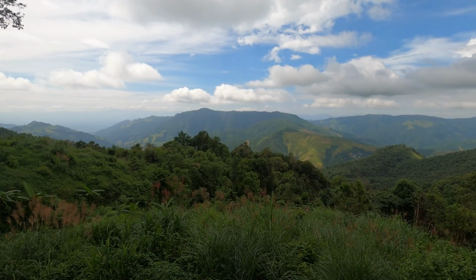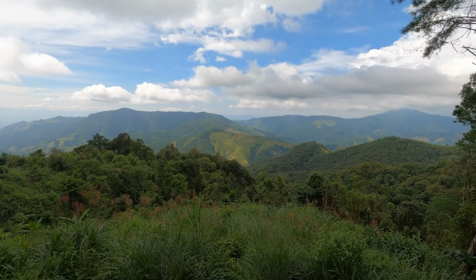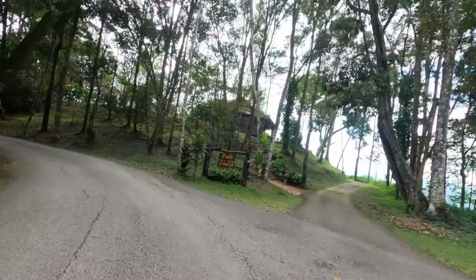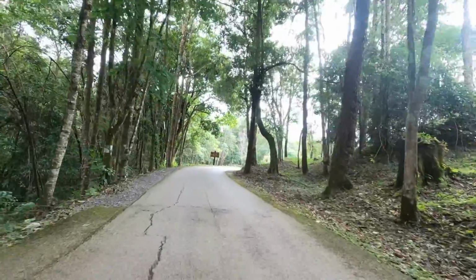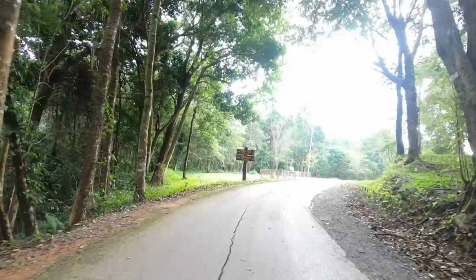I can tell you now, it actually looks better in real life than it will on the screen. Everything does. And carrying on, we've just gone past the viewing point again, and we'll go and have a look at some of the bungalows that they have in the park. They have quite a lot of bungalows here. I would guess maybe 50, 60.